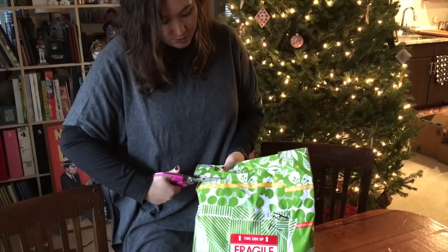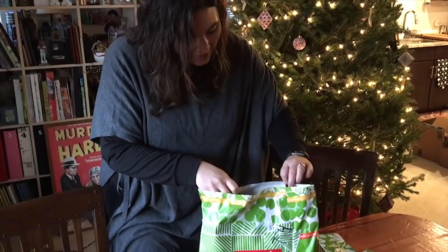In the mail, and I immediately knew it was from Gudrun Schoden, so I'm super excited, especially since it says fragile, but it's in a bag, so I'm not entirely sure what it could be, but let's find out.